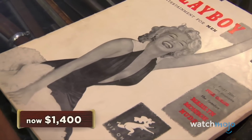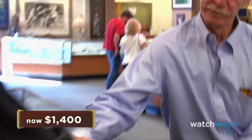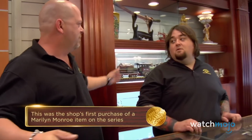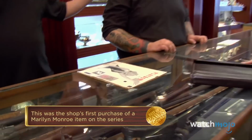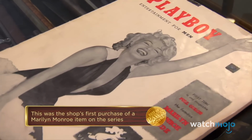The owner of the magazine was given it by his father, who bought it back in the day, and although the owner was hoping for $2,000, he made a deal with Rick for $1,400. This is awesome. I could probably double or triple my money, but I think I'm going to keep it in the case for a while because it's going to bring people in the door.